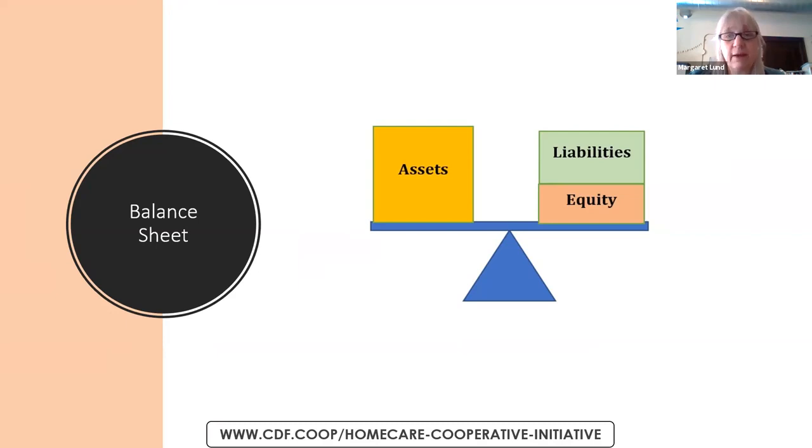For a lot of us, because payroll is such a huge part of home care as a business, this is going to be payroll that, at any point in time, your business probably owes at least a couple of days of wages to a bunch of people. So those are going to be liabilities.